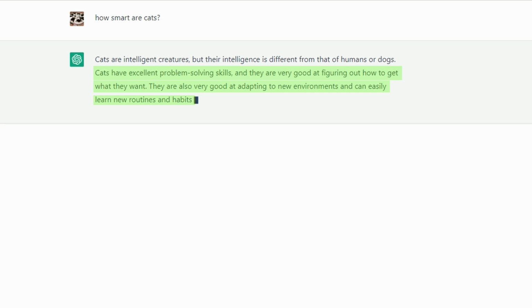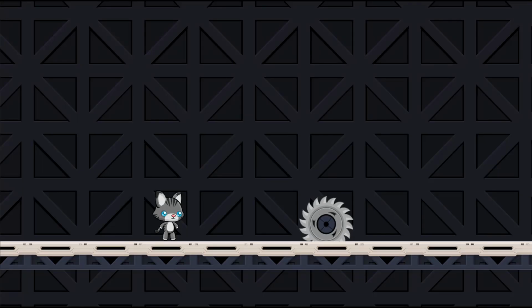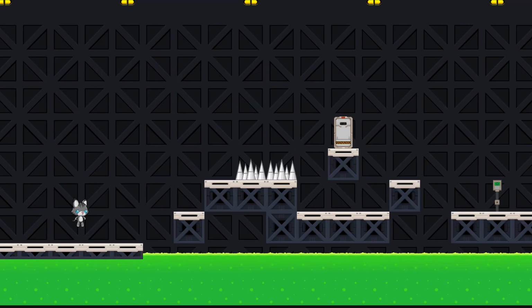So, according to ChatGenius, cats are pretty smart. Let's test that. Here we have Tom. He's a cute cat, but not an intelligent one. Yet. Let's give Tom an AI brain based on reinforcement learning and let him learn on his own how to do anything, like solving a 2D platformer, for example.